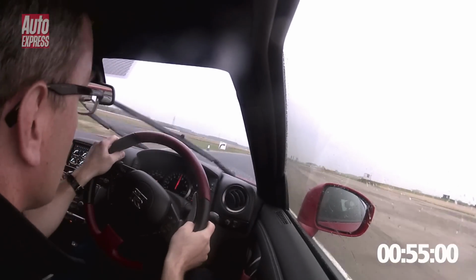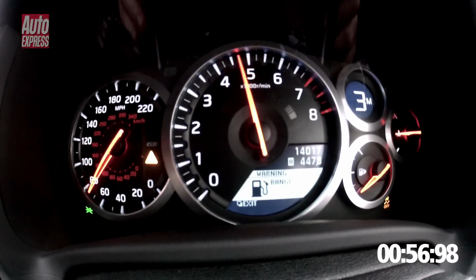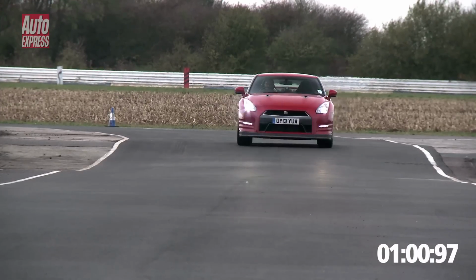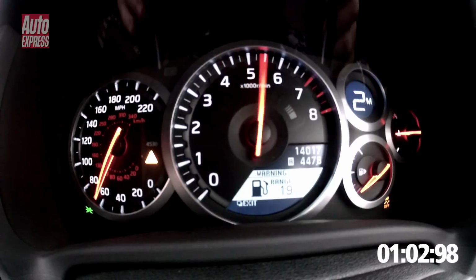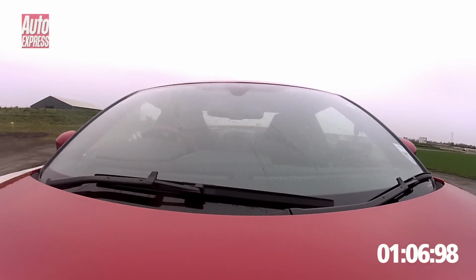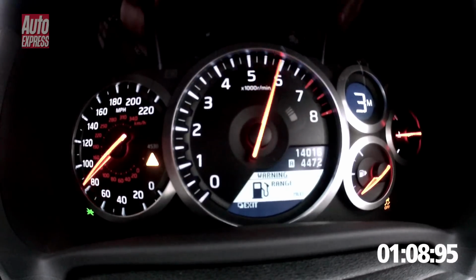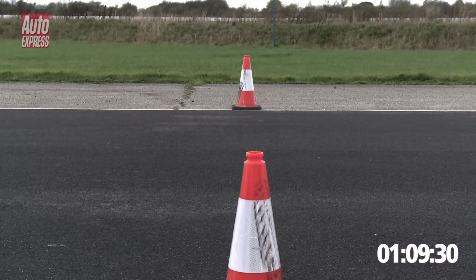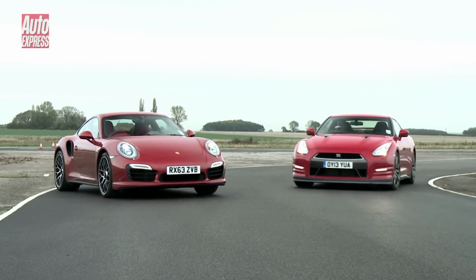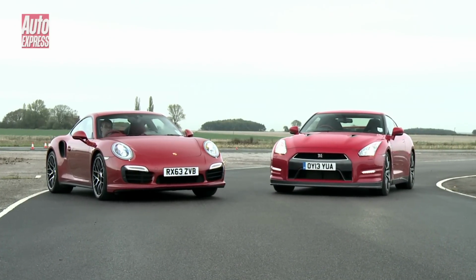Although on the exit, a bit of understeer where the front tyres start to give in and surrender into the last couple of corners, trying to keep it smooth. Down to 2nd gear. It's an awesome piece of kit, this. And then accelerating across the line, and there we go. So the Nissan recorded a lap time of 69.3 seconds, so let's see how we get on in the Porsche.